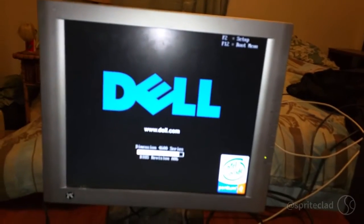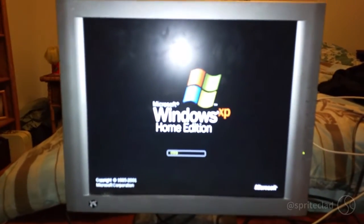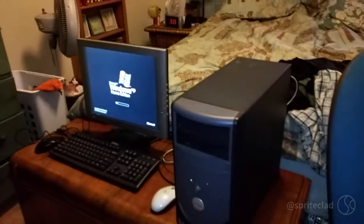Also, one of the drives makes a really weird noise, if you can hear that. You probably can. It's a Pentium 4. Forgot to mention it's a Pentium 4. Yeah. It doesn't have Service Pack 2, as you can tell by the boot screen. Get a good look at it.